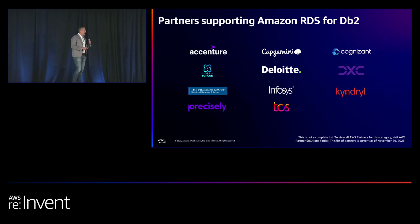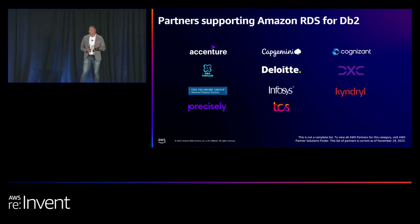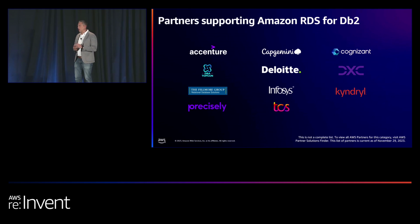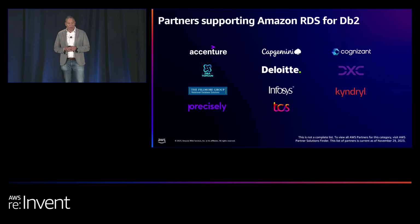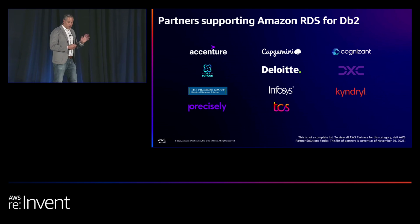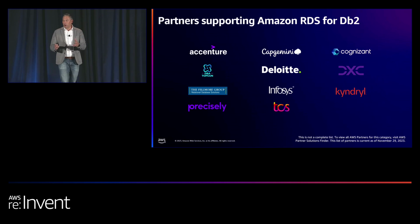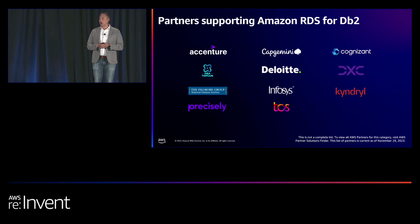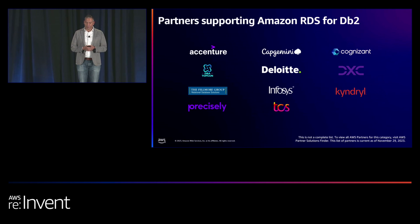So for AWS and for IBM, the partner ecosystem is critical. We can't be successful without our partners, so we're really excited that we're able to launch with a number of partners that are going to be supporting RDS for DB2 out of the box. So companies like Accenture, Deloitte, Capgemini, Cognizant, Kyndryl, TCS, Precisely. I feel like I need to say them all, the Fillmore Group. I don't want anyone to feel left out. But we're so excited that these partners have worked with us prior to the launch and are ready to go from day one to help support DB2 customers on this journey.